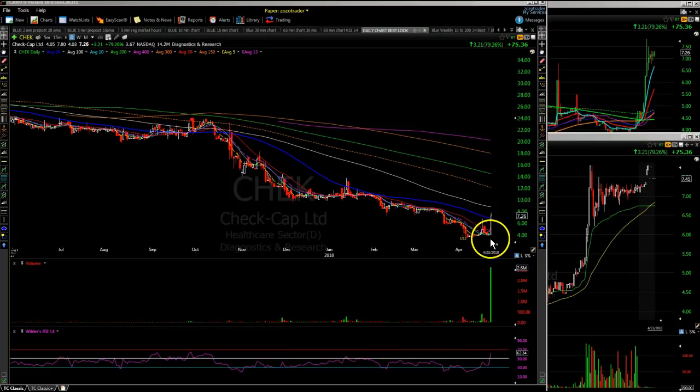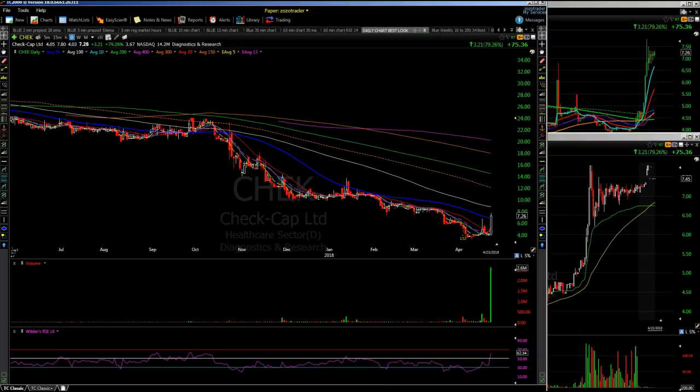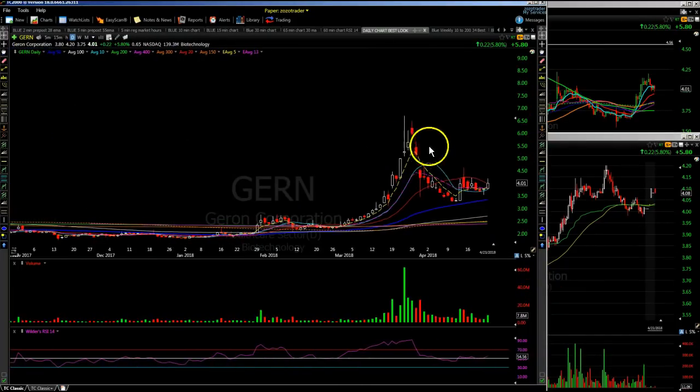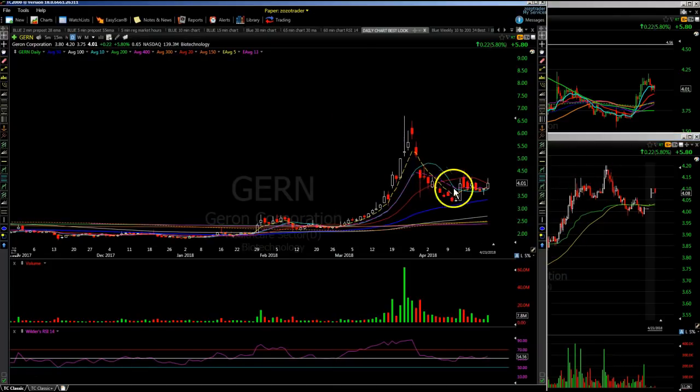CHK, 2.6 million shares traded, getting back above the 50 SMA here. Nice ramp up today, held its gains, and is ticking up a little bit in the after hours tonight. CHEK is starting to turn the corner up again. All right, I was watching this one intraday, didn't trade it, but it moved up nicely for the day. So I'll have GERN on watch.